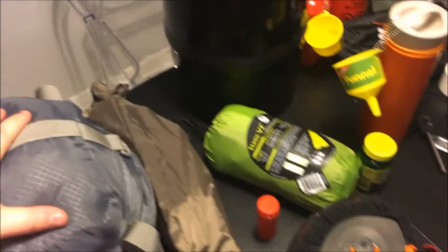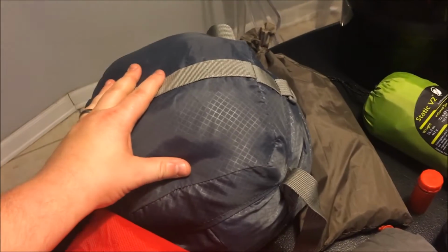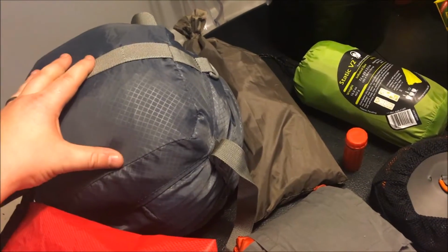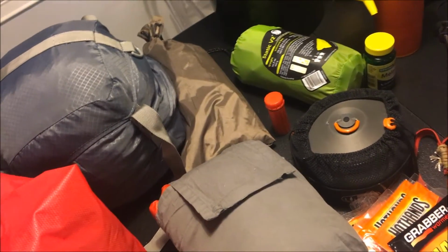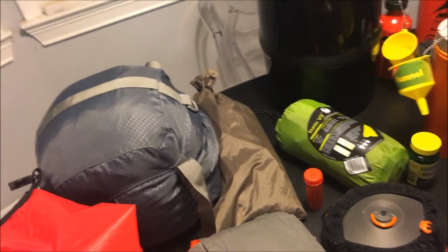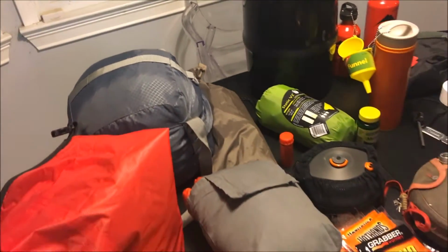I have another cheap Walmart, maybe from Academy, stuff sack. I actually put the Kelty tent in here. The stakes I'm going to keep separate. The tent, I actually did not like that little square tent bag that Kelty came in. They say it's unique and good for backpacking. I think it's dumb.